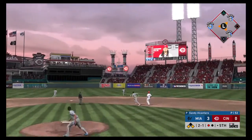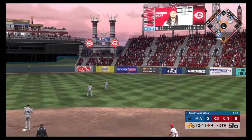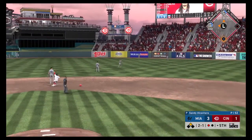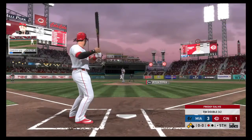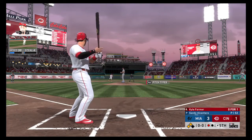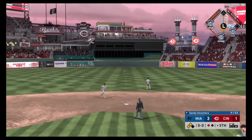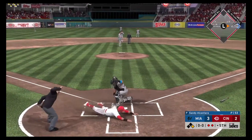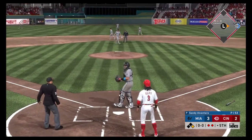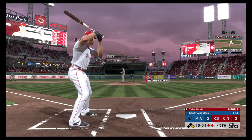A swing and a high drive to right center field. And oh, he missed a home run by a matter of feet. It's off the wall. Up next to Cincinnati, Kyle Farmer. He swings and grounds it to short, and that's through into center field. Base hit. 1 run scores. The throw to the plate, and it's in time to get him, but they cut the deficit to 1 as a run does come across to score.